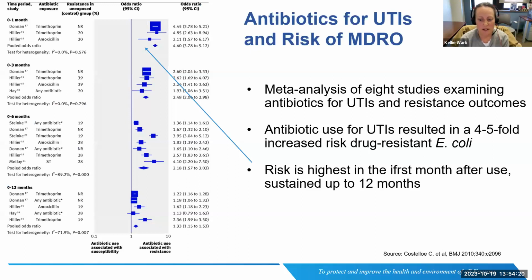And then here, going back to that meta-analysis, this is where they pulled out the UTI data. So antibiotics for UTIs, there were 8 studies that they were able to include in that meta-analysis. So specific for UTI received antibiotics, and then the subsequent resistant bacteria developed. So antibiotic use for UTIs was associated with around a 4 to 5 fold increase in antibiotic resistant E. coli. So you can see again, the effect seems to be strongest in that first month, but this one too held up all the way to a year.